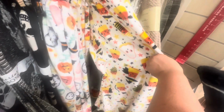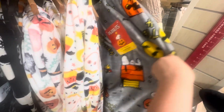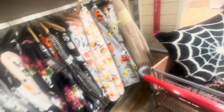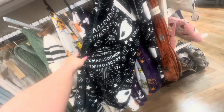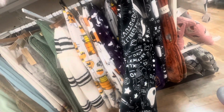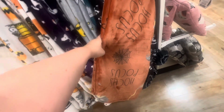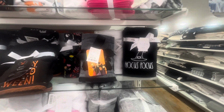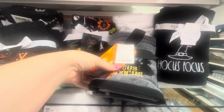Some candy corns. We know I love a good candy corn theme. Don't really care for this one, but still very cute. And I also love anything Snoopy or Peanuts, Charlie Brown, you know. I love this. That's probably gonna end up coming home with me. And it's huge. It's so soft. But we also found this guy and this little Hocus Pocus. We found more hand towels. Of course, got the Hocus Pocus and the Disney Hocus Pocus.